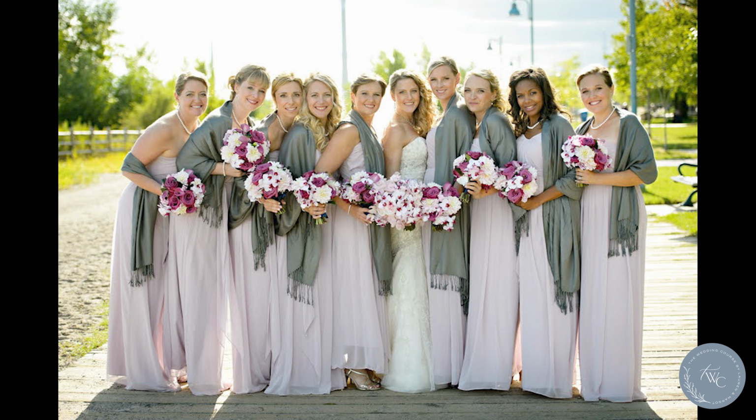You know what I love too is if it's a chilly night, even in the summer it could be chilly after the sun goes down, we put a basket of pashmina wraps that you can put around yourself either at the ceremony or at the cocktail hour. And also blankets. Sometimes we have blankets out for the ceremony too. If people want to cuddle up and cozy up, it just adds to the atmosphere.